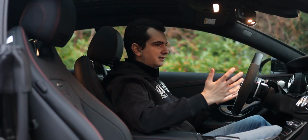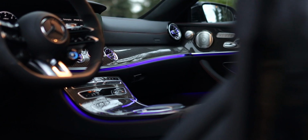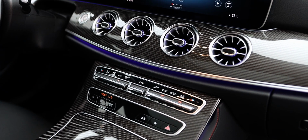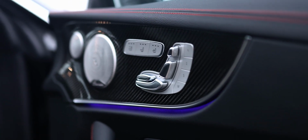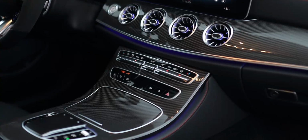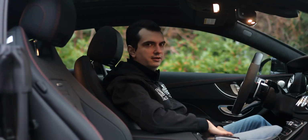However, apart from that, like I said, not much else has changed in this interior. You still get that really nice ambient lighting at night, the rotary air vents, physical climate controls, and you obviously still get to choose what type of interior trim you want. This particular one has the carbon fiber trim, so carbon fiber here on the center console, across the dashboard, and a little bit on the door panels.